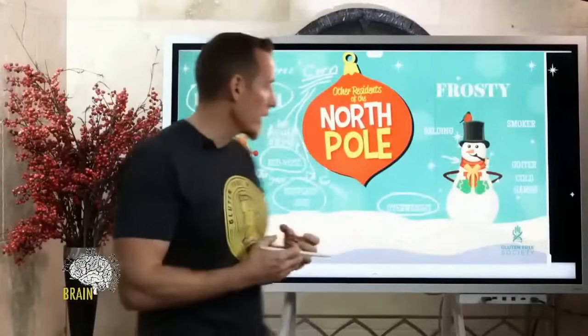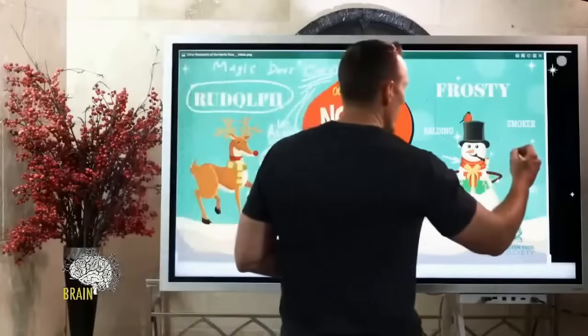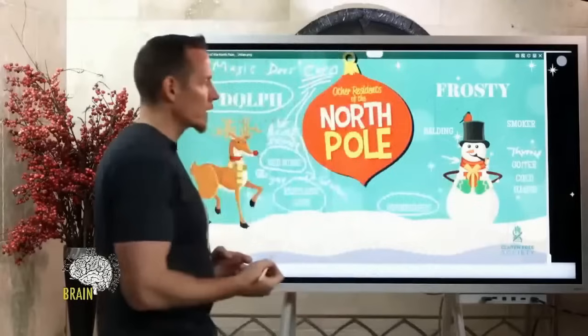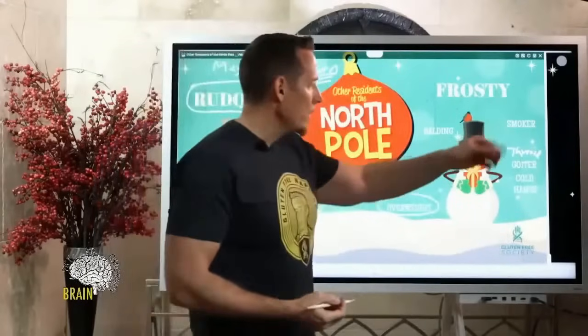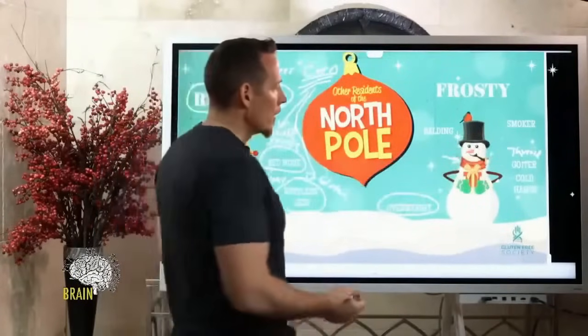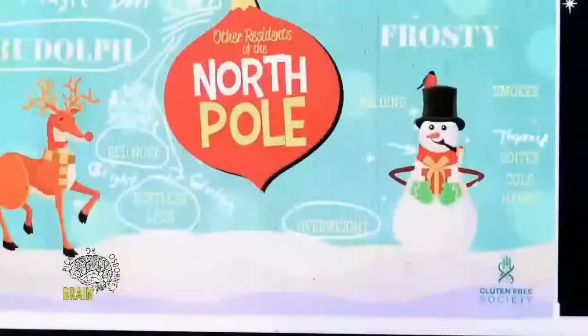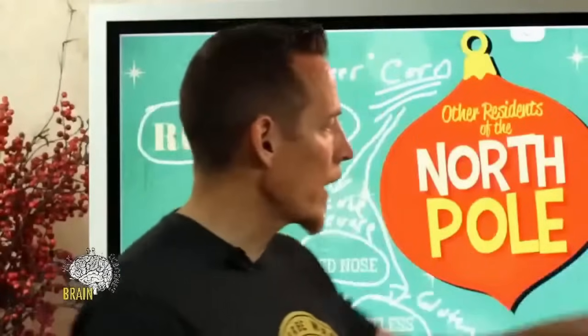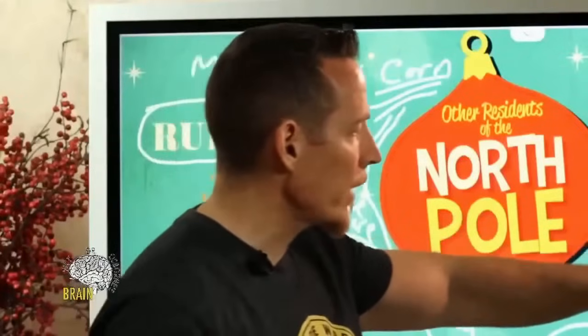And what I want you to understand, goiter is an enlargement of the thyroid gland. Frosty is being exposed to gluten on a regular basis too. And in part, one of his biggest sources of exposure is corn as well, and it's his corn cob pipe. For those of you who don't know, Frosty smokes a corn cob pipe, and so he's getting glutened as a result of that pipe. And so that gluten is secondarily affecting his thyroid gland.